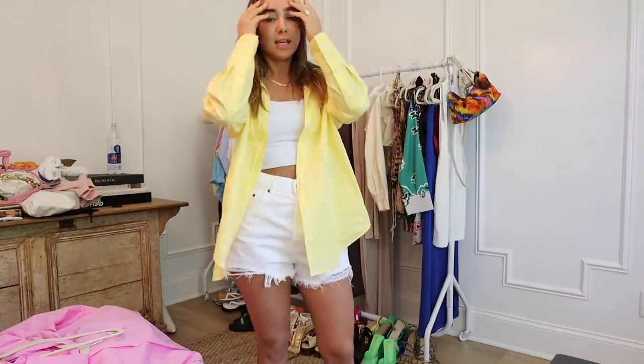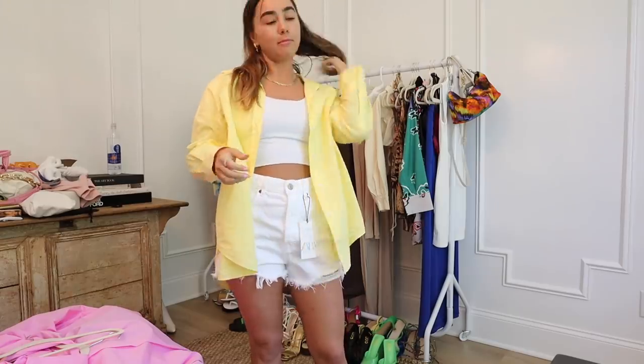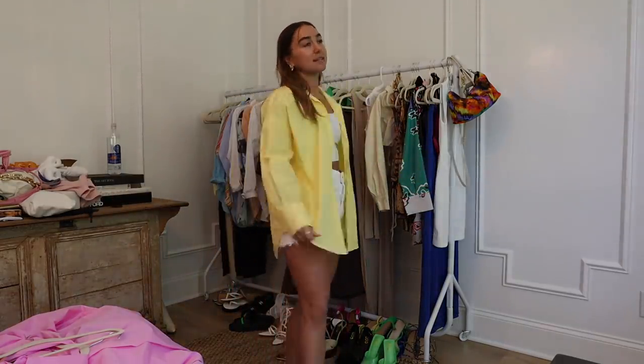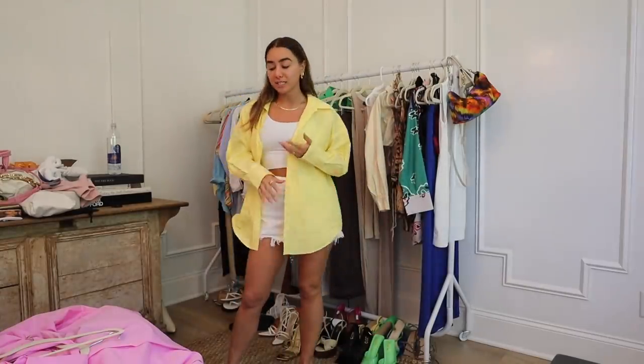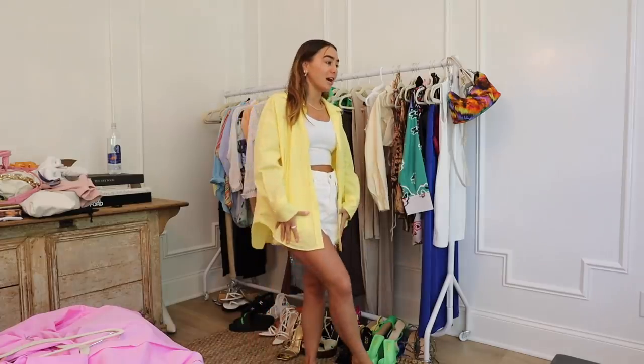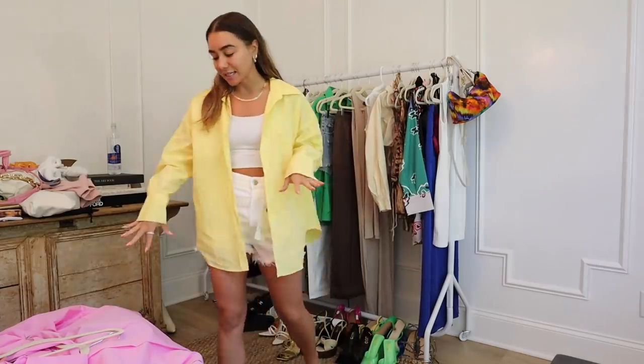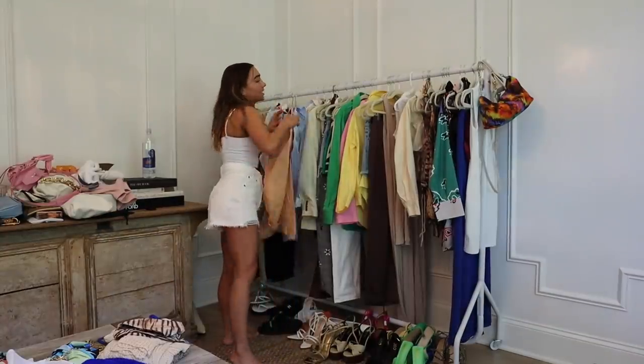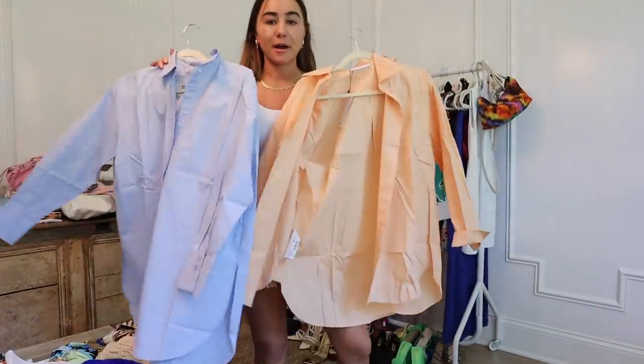And I feel like this is my number one summer staple: a crisp shirt in literally every color humanly possible on the planet, because you can style them so many different ways. Like for dressed up outfits, casual outfits, over swimsuits, they're just the vibe. So I love them. This is the exact same fit in the pink and the yellow. And then the other two colors that I couldn't get, I got from Mango.